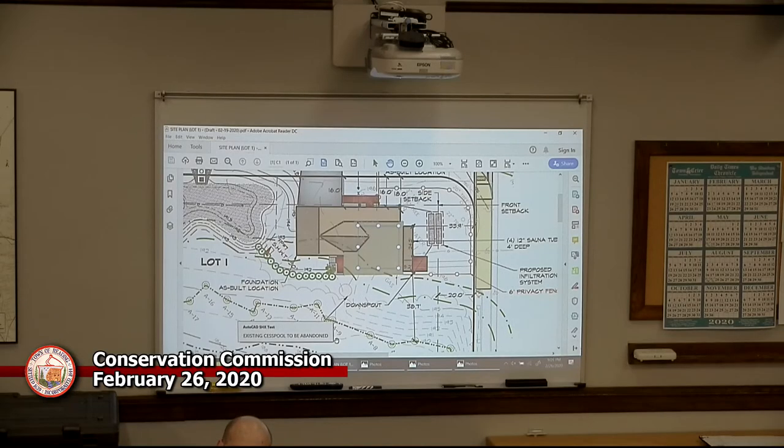Another thing from my previous meeting, that whole conversation about people dumping yard waste down the hillside. I'm picturing the part of the fence between the house and Lowell Street, where people might be very tempted to rake the leaves and pour them down the hillside right next to the house. Is that something we can address, saying no dumping of yard waste into the 25-foot buffer zone? We do typically add that in as a continuing condition.